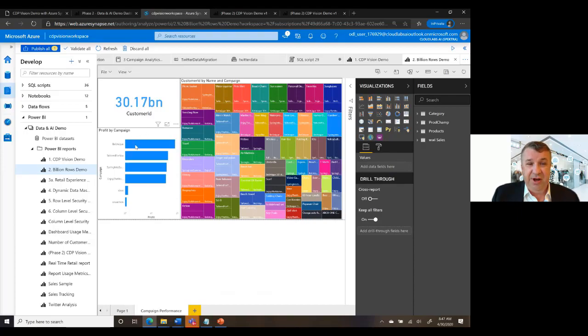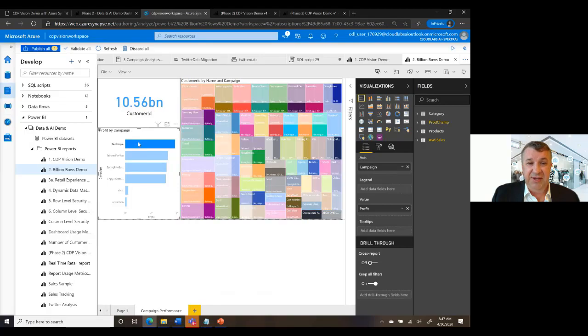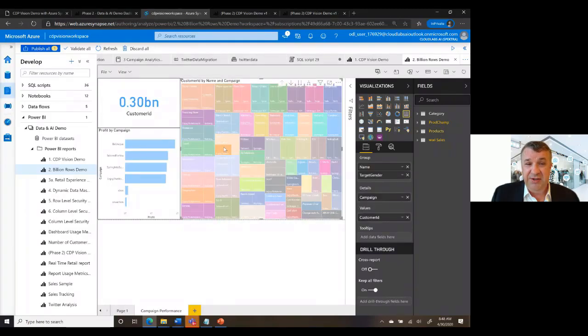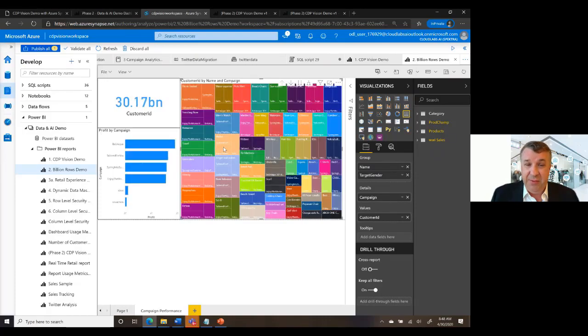For example, I can click on Be Unique, and I can see that of the 30 billion, 10 billion touch points were made for that specific campaign. I could choose a different campaign, have it requery, and there's 9 billion there. Or I can drill in here and see, of this small subset, Enjoy the Moment, there were 300 million rows within that. So again, I'm doing this all in real time across billions and billions of rows, being able to bring this in and have, again, a very integrated experience.